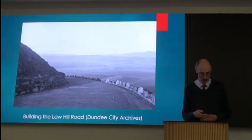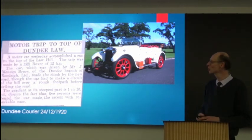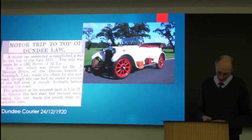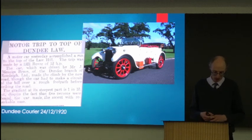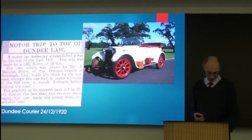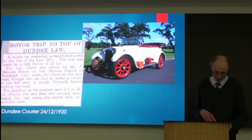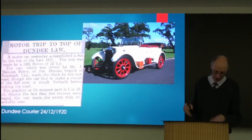So the road was complete by the end of 1920, and the first car journey up to the top was evidently considered a newsworthy item. So a chap called J. Mingus Bruce drove 4 passengers in a 1921 Rover of 12 horsepower, which is about the equivalent today of a small ride-on lawnmower. And presuming that the 1921 Rover was already available in 1920, and this wasn't a case of him driving round and round the Law so fast that he went backwards in time, like the end of Superman the movie.